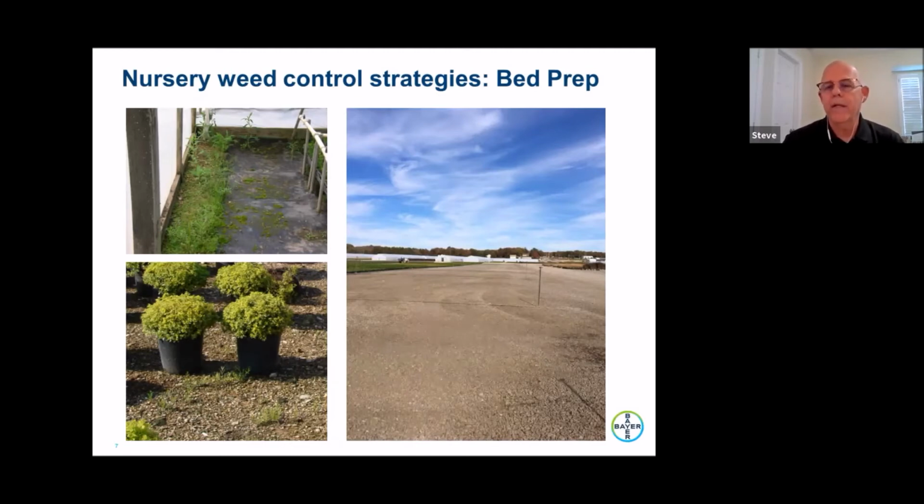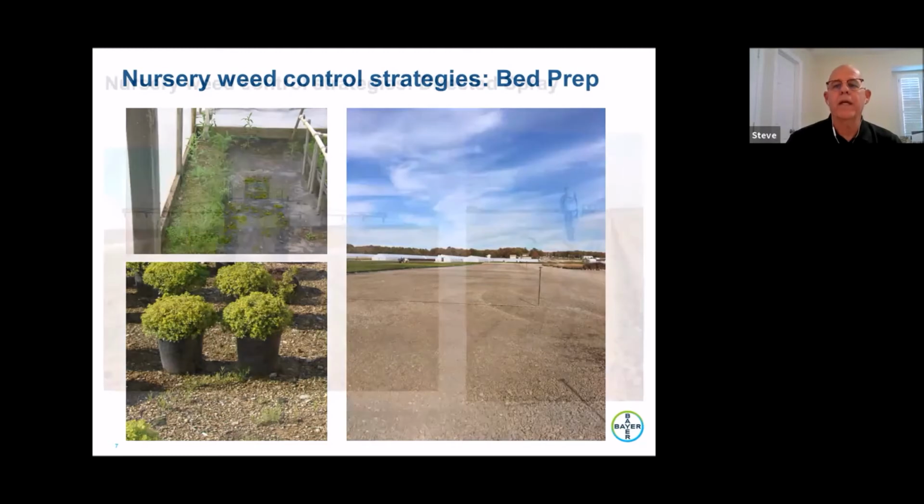So I just want to make a point again that controlling weeds at the source, using bed prep as a strategy, is a great strategy. It costs a little bit more, but the amount that it saves you in labor later in hand weed control more than offsets the cost. All right, what's the next strategy in mind?